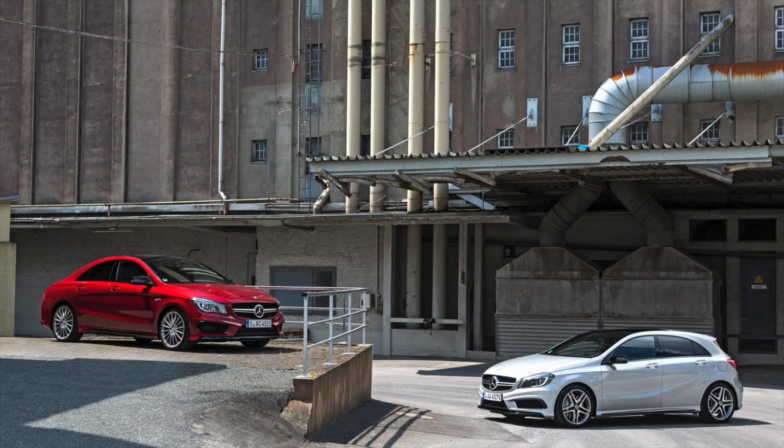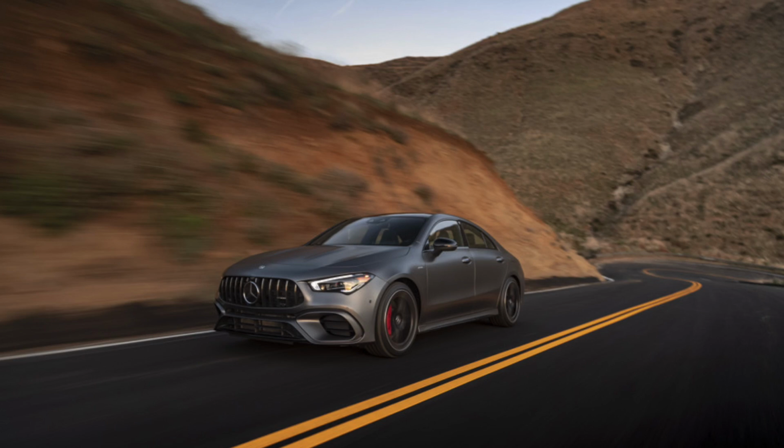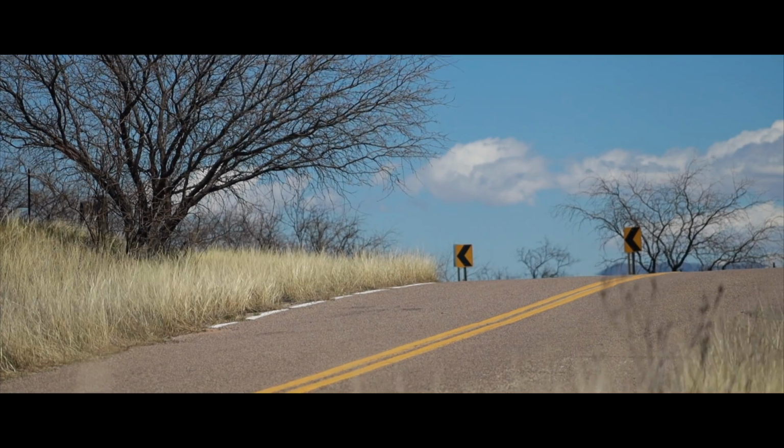Now, Mercedes does manufacture one of my all-time favorite cars that I've never driven, so I don't know how it's my favorite, but it's the AMG CLA45. So let's see how much of that DNA is carried through into this engine.